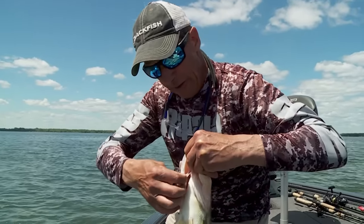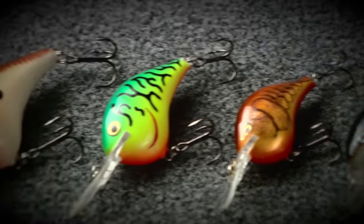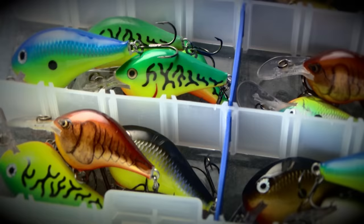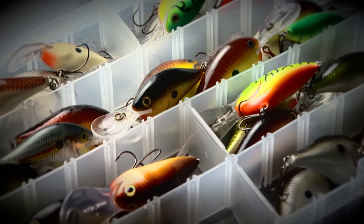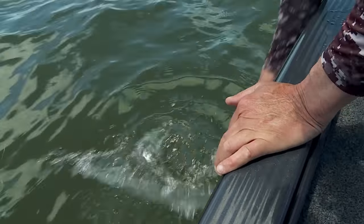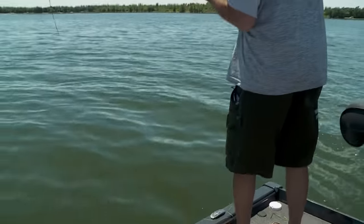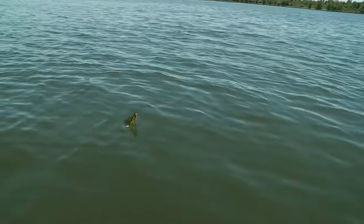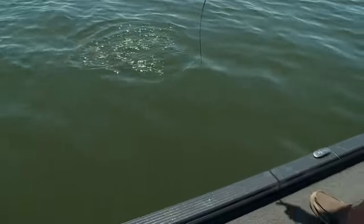They're extraordinarily effective. They make, I think, 8 different versions of this DT bait to comb anywhere from 4 feet of water to 20 feet of water. Come here, buddy. Whoa. You maybe grew up a little bit. A little bit better, aren't you?